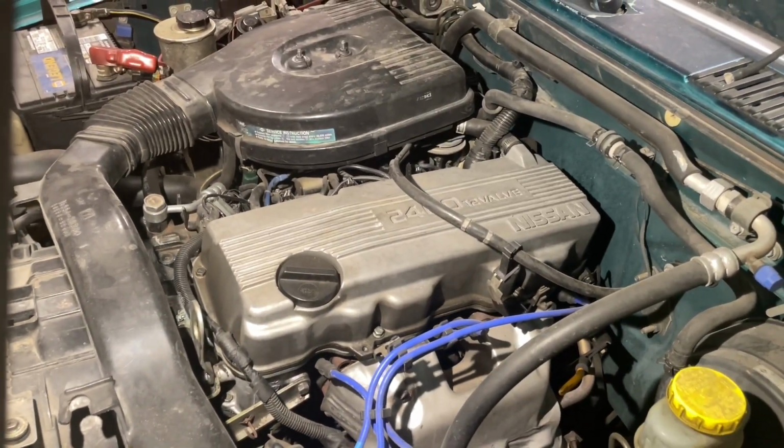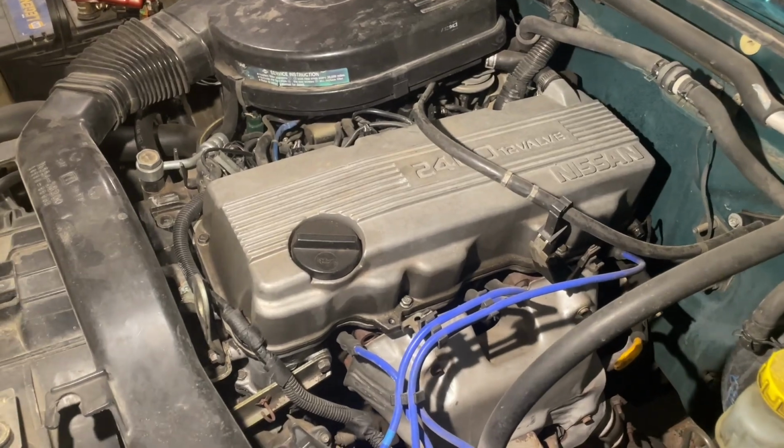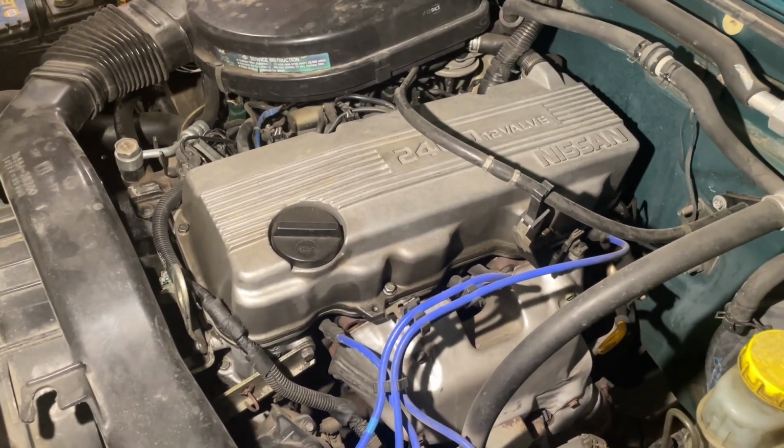And this thing right here is another reason why I just cannot bring myself to sell this truck. I love this motor. This is one of my favorite motors of all time, this KA.